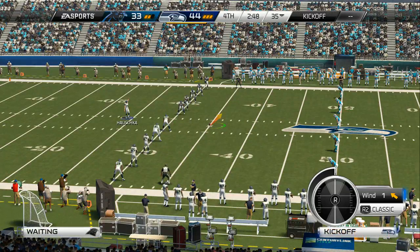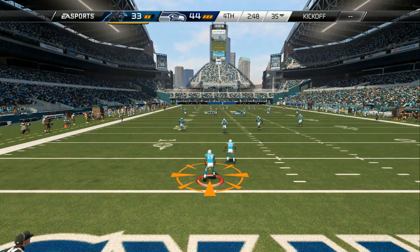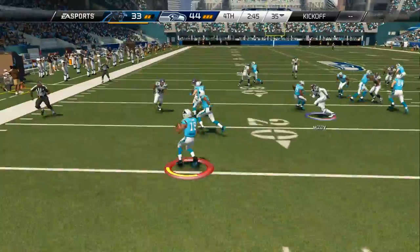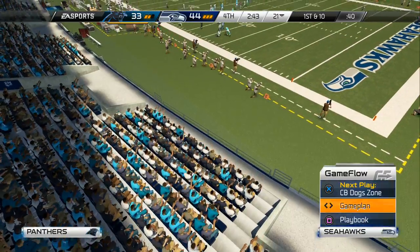The Panthers are prepared to return the kickoff. And Ted Ginn will get a chance here on the kickoff. Just across the 20 and tackled at the 21.